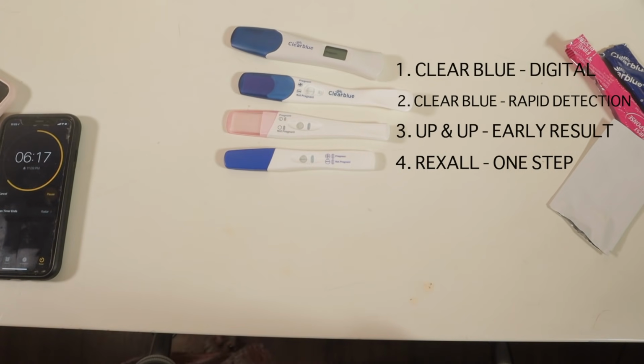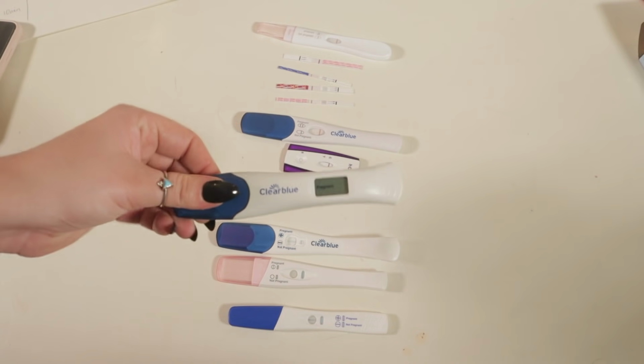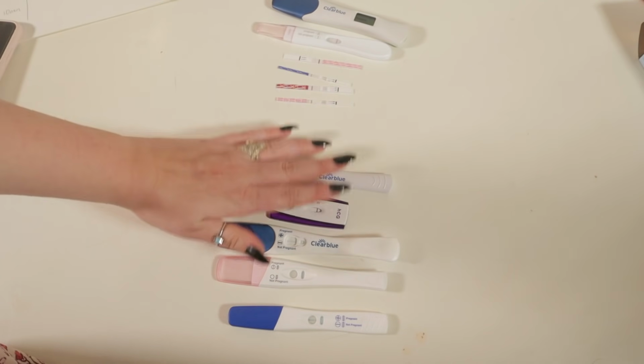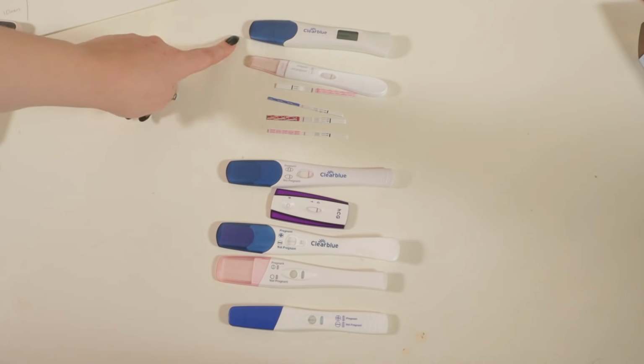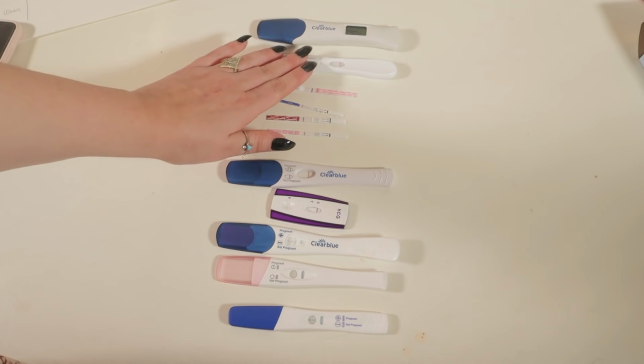So if we're doing a comparison of all of our tests, I think for the sense of clarity this one brings, it's definitely my number 1. I know sometimes it will say negative or not pregnant if you take it too early. But like I said, I'm 10 DPO and this is very, very early on. So this one, I think clarity-wise is the best.